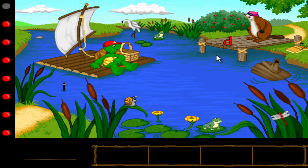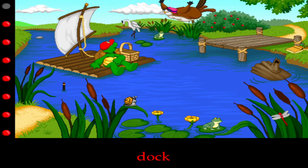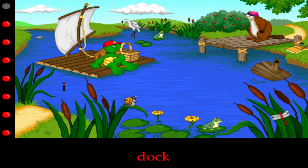Dive off this dock? Spell the word dock. D-O-C-K. Dock. Excellent! You made the word dock. I'll dive off the dock, be done in a flash. I thought good divers didn't splash. Yeah, we built all 8 words.